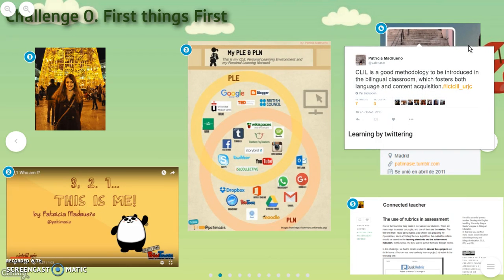Then we were asked to create a Twitter account. However, I already had one, so I used it to spread the word about my learning process in ICT and CLIL.